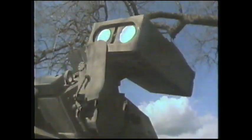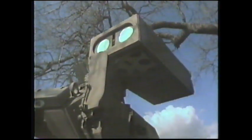Besides the portable medium-range missiles used by the infantry, there are also heavy, long-range anti-tank missiles. These missiles can hit with pinpoint accuracy at ranges over 3 miles. The best known of these is the American TOW missile. The TOW is mounted on armored vehicles and on helicopters.